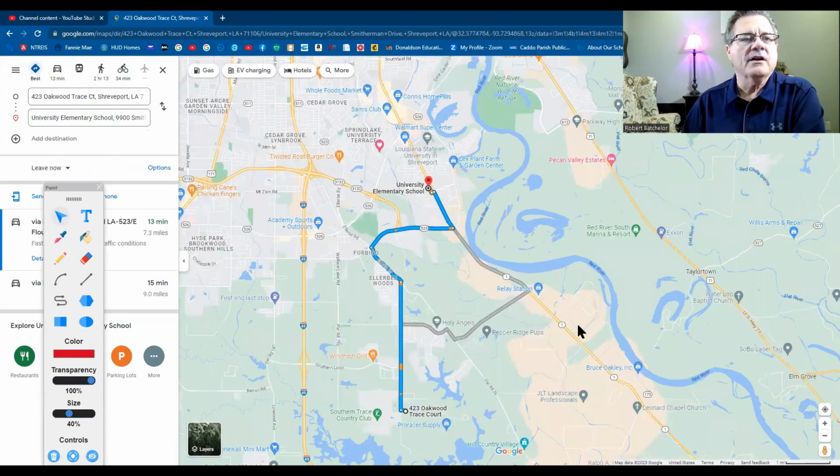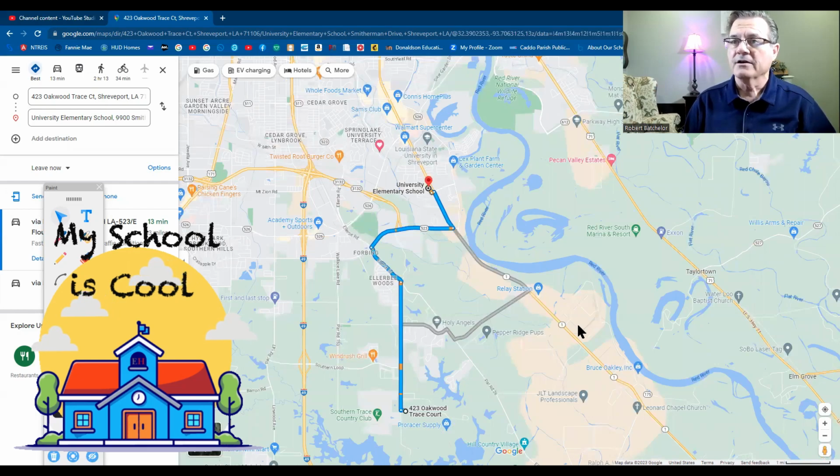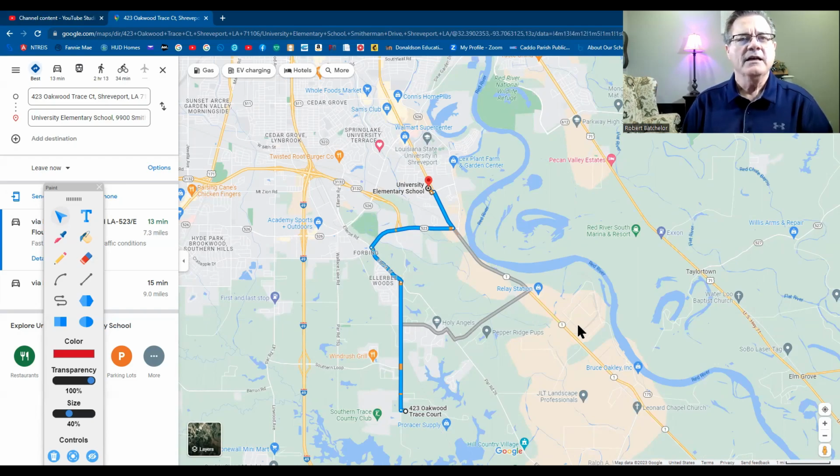All right, so now let's look at our schools. Remember that Caddo Parish has magnet schools along with neighborhood schools. So for Oakwood Trace, University Elementary will be your neighborhood school, and it's going to be 13 minutes away, about 7 miles. You come out of Oakwood Trace and go straight up Ellerbe, or I should say Norris Ferry Road, and then hit Ellerbe, and then cut across, and then you're on Highway 1, Youree Drive, and your university is right there. Excellent school.